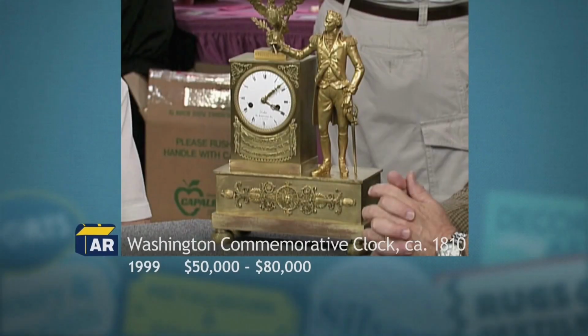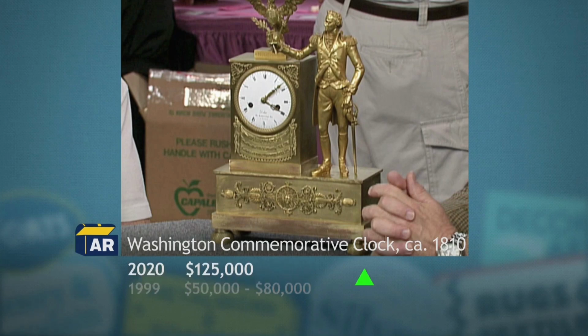However, recently, the price of this clock rose to a staggering $110,000 to $125,000. Oh my goodness, I can't believe that.